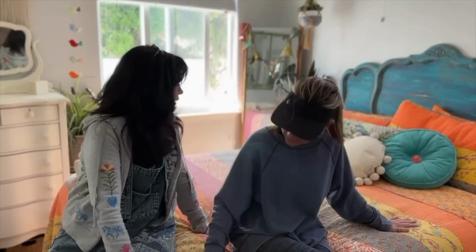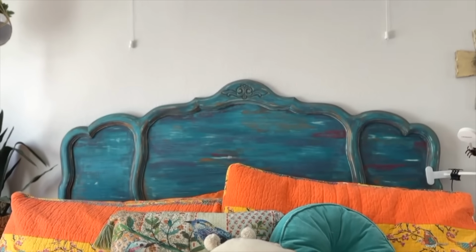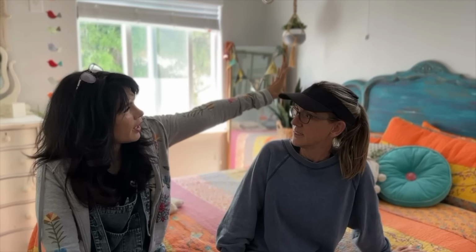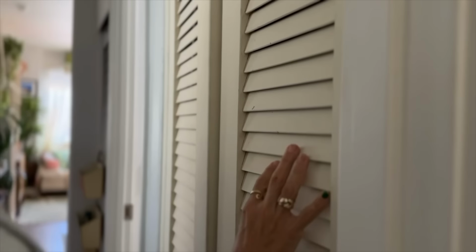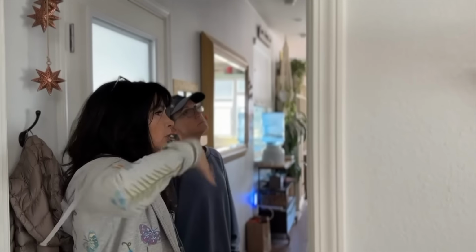I like the color of my bedding, but I don't like my headboard, and I would love for it to go all the way up to the window. So we could easily have Grandpa attach it to the wall higher, but that's going to leave a gap. So we're going to need like an old door or something to put down below it. We could take these doors off and put them under your headboard. We'll paint them all to be cohesive.